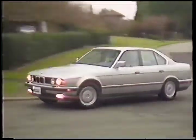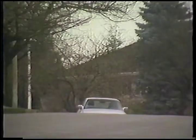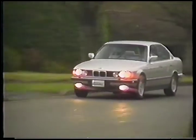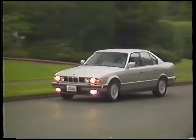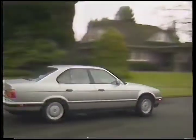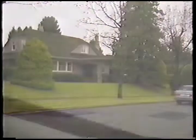Two models are offered, the 535i and the 525i, with engine size and about $7,000 being the major difference between them. The 525 is, in my opinion, the better buy of the two. For well under $50,000, you get one of the most attractive body styles in the industry, plus a drivetrain and suspension system that are second to none.